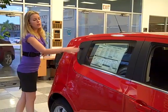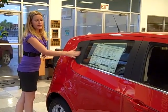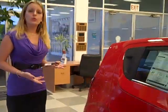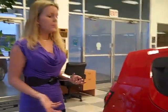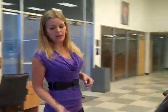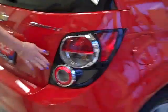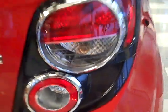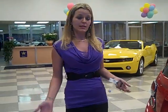Now also take a look at the hidden door handle in the back. This happens to give the car a more youthful and more sporty design. And I also want to show you that in the back, we've got a dual-lens tail lamp. What that's going to do is give the people behind you a better response time, because it's going to be a lot brighter and a lot easier to see.